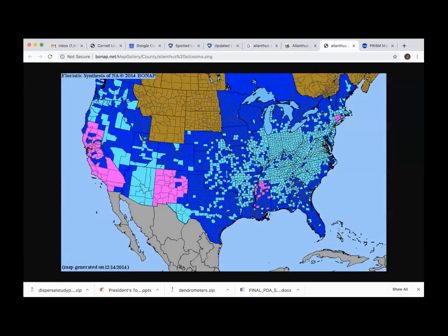I think there's a long list of hosts that they really do seem to like, whether it's nutritionally suitable or not. And so those hosts should be included in the possible hosts that one would look for them on. I found a map of Ailanthus distribution, if I could show that. This is from a Florida plant database, and it's just at the county level. You can see it's in a lot of places, certainly densest in the Midwest.